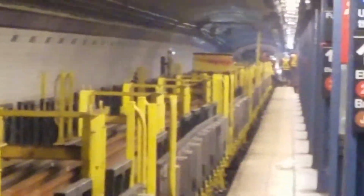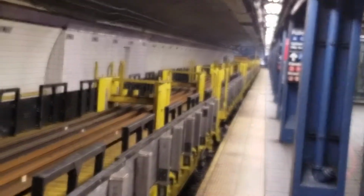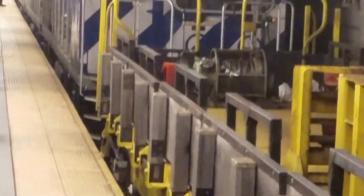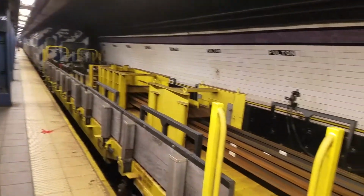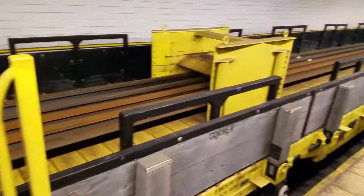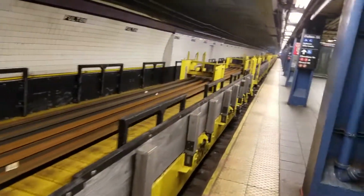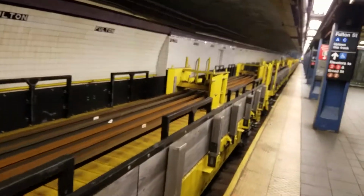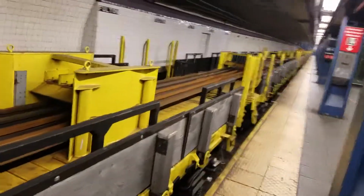And you see here, this is about 5, 6, or even more cars of a work train. And you see the track, and that's a winch up there that would pull the tracks onto this combination of cars. These replacement tracks seem to be one continuous piece of steel.